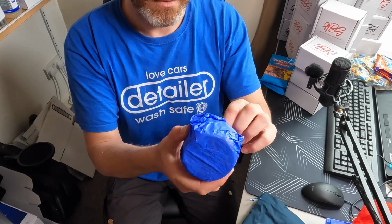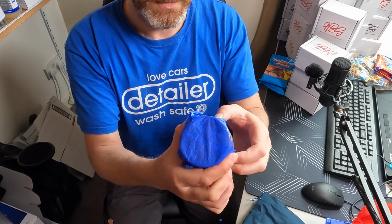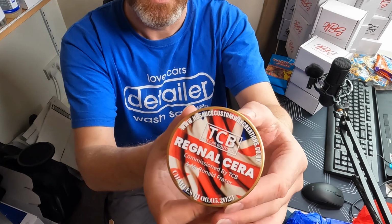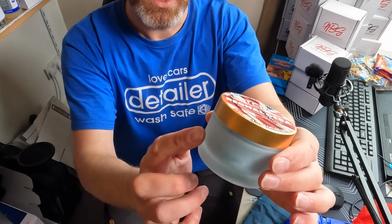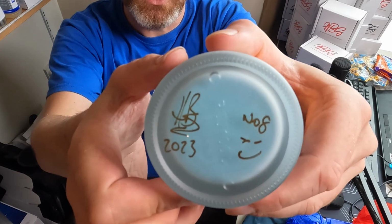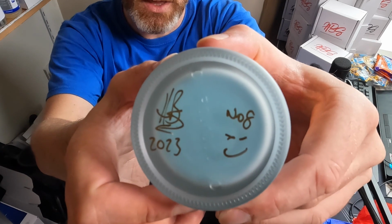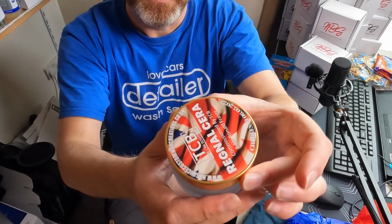Once again, it's in tissue paper. I'm going to break this one because this is my one. And there you go. How beautiful is that? 100 milliliter jars, and on the back you've got Hugo Squiggle 2023 and number 8 on it. So they are all very individual. All right. There you go.